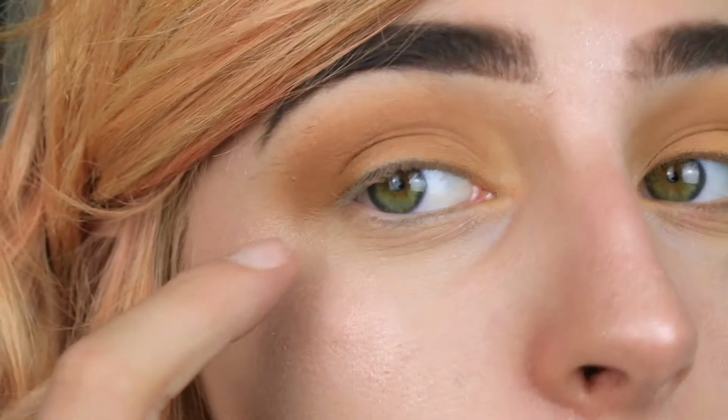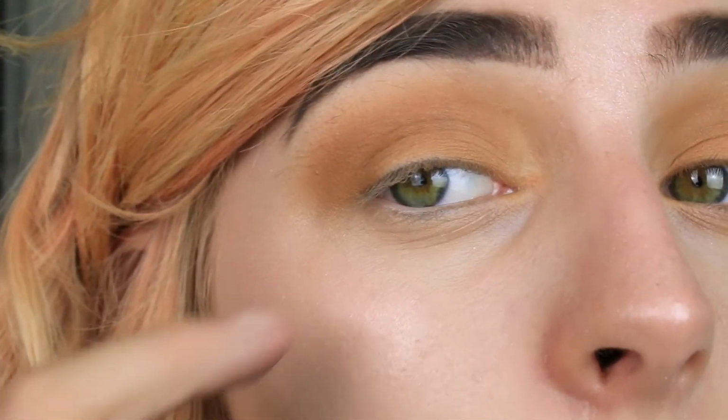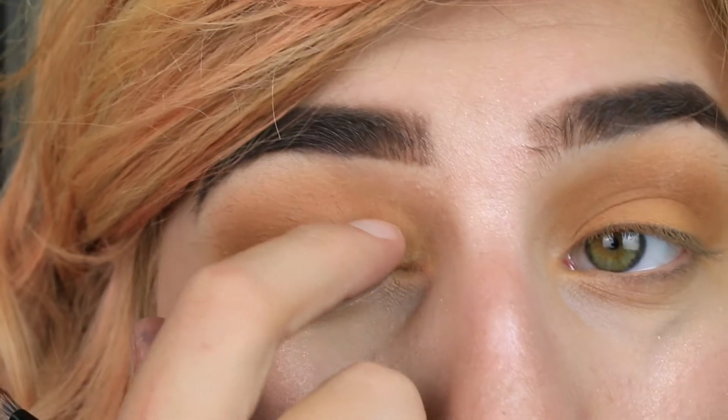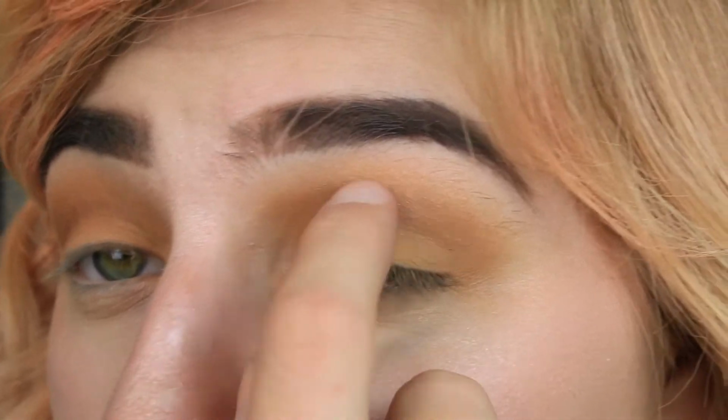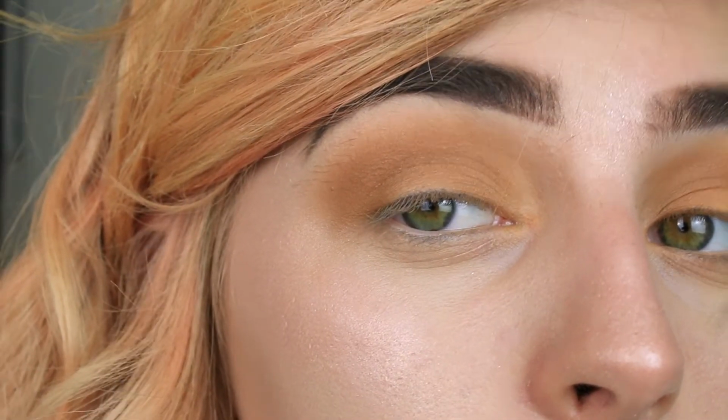I don't know if you guys can see this, but I've only put two of the lighter shades on, and they've left like a grey mark around the crease of my eye. It won't even go away, that's the thing. Why are you doing that? So yeah, for some reason got a grey mark there, but okay.